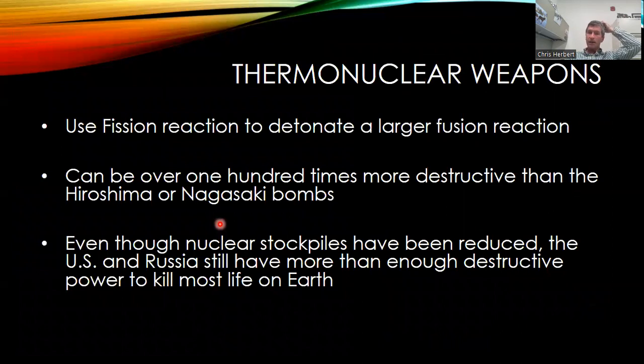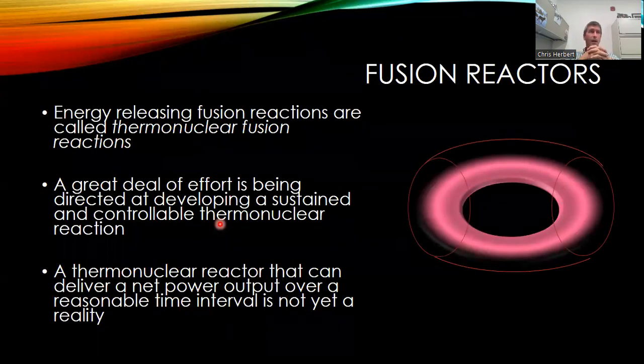So again, we use fission reactions to detonate a larger fusion reaction, and it can be hundreds, if not thousands of times bigger than the bomb dropped on Nagasaki. Theoretically, you can make a thermonuclear bomb as big as you want. The Russians created the Tsar Bomba, which gave a yield of 50 megatons. If they equipped it with an additional fission layer, it would have been capable of 100 megatons. At that point, it just becomes ridiculous in terms of the explosive power that these weapons have. And hopefully, we will continue to decrease the availability of these weapons.